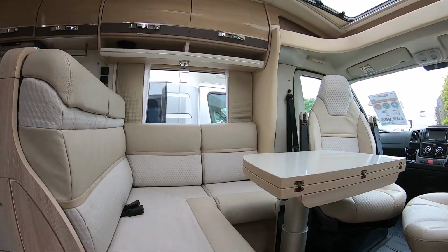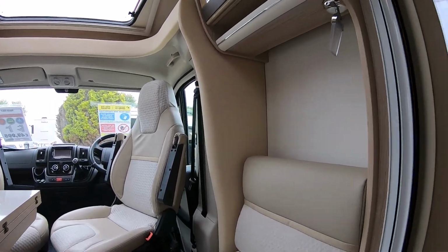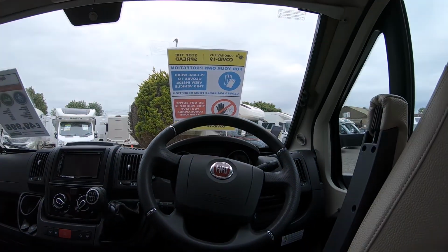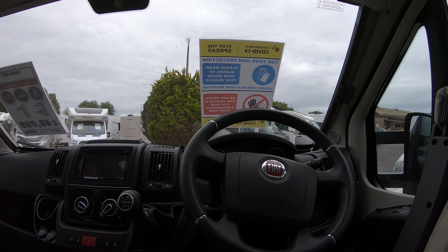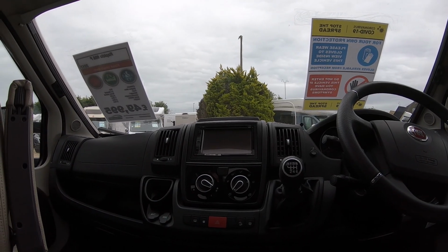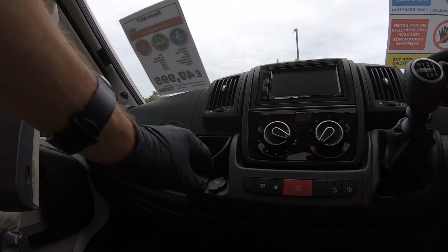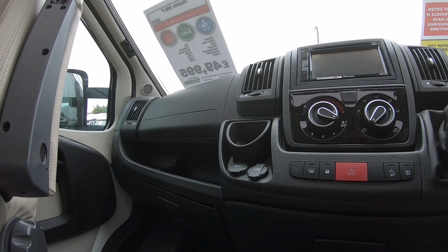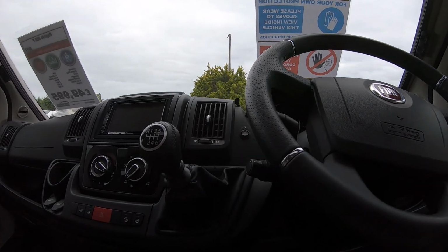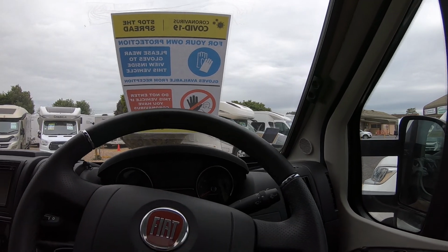It's a lovely bright upholstery on this, sort of leather and fabric mix. We'll start at the cab end, so let's rotate these seats around to show you the steering wheel. So it's got this thick, chunky Fiat leather steering wheel there. 6-speed manual box. It's got air conditioning in the cab. Got USB points there. Is it 1 or 2? It's 1 USB point there, and the 12 volt, and twin airbags. This also has the cruise control stalk there, lights and indicators, and washers on that side.